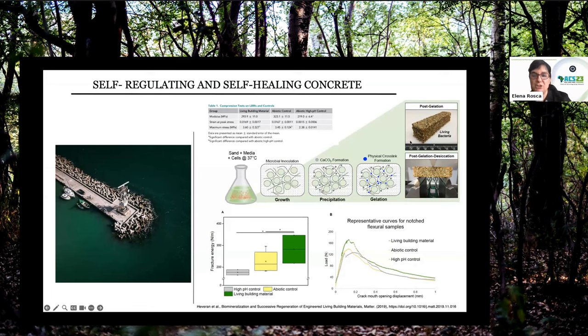There's, again, a bit of an issue there that we need to optimize: how much humidity do we need to allow in these bricks for the maintenance of the organism, but also to be able to maintain the mechanical properties that are needed for these materials.